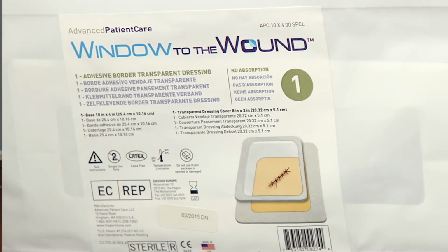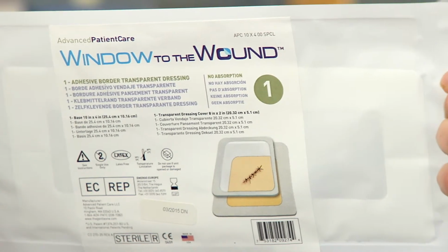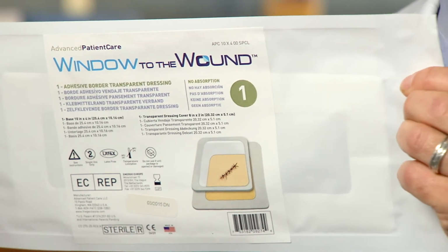Application of the Window to the Wound dressing is simple. At the end of the procedure, the wound and surrounding area is cleaned and dried in the standard fashion. It is necessary that the surrounding skin is dried well to enhance adherence of the base to the skin. The circulating nurse will then open pouch number 1 from the chevron end, which is the starter dressing, including both the base and the cover. The starter has both a hydrocolloid base and a polyurethane cover combined for ease of application.